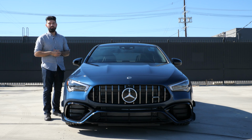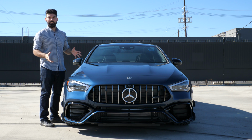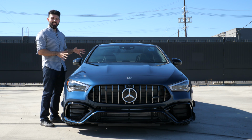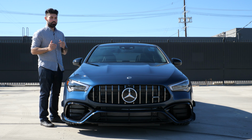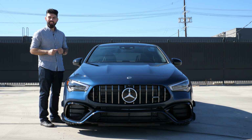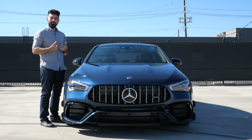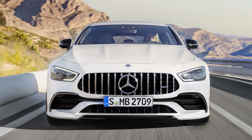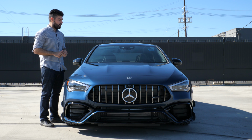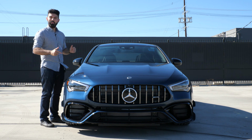All right, so let's start off the review by talking about the exterior, more specifically the front end. And before getting into much detail, when I first saw this car, the first thing I noticed was, man, this thing really looks like an AMG GT, the 4-door version. And I think I was right, because when I looked at that car and I went and I looked at an AMG GT, they're very similar, and Mercedes actually did that on purpose. That's by design. So these two cars resemble each other very closely, at least from the front end.